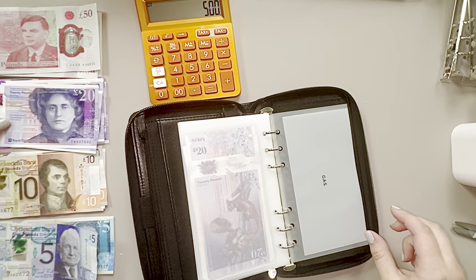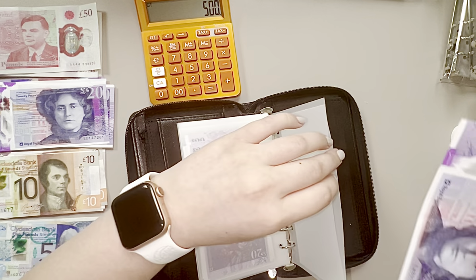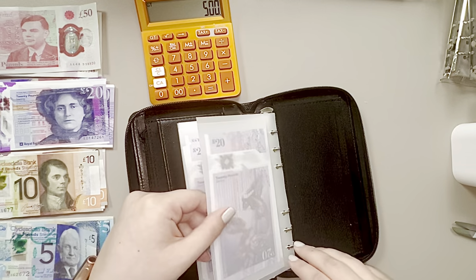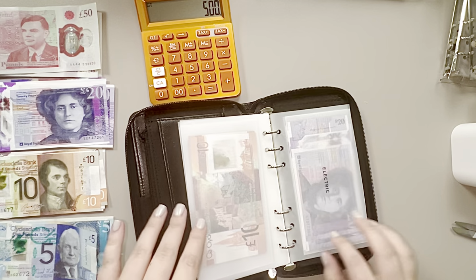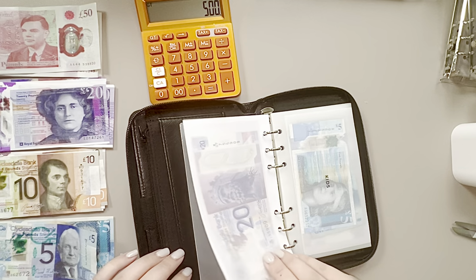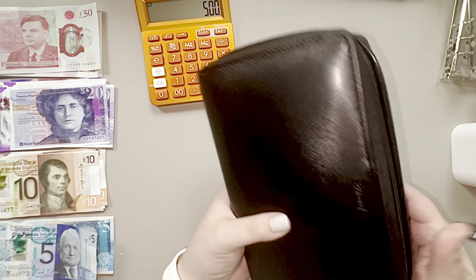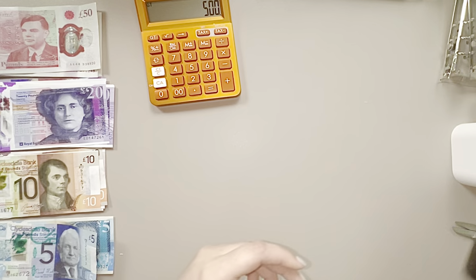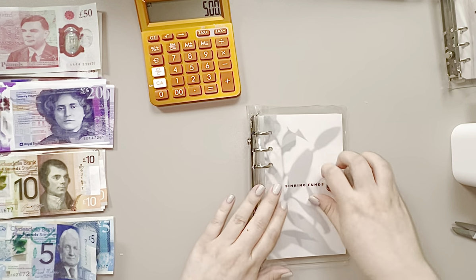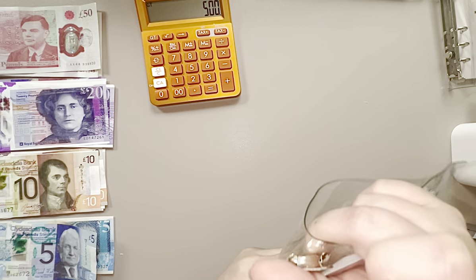Now we have to put 40 in gas. See if I can get all these in this time. Oh, I did. Yay! So that is our weekly stuffed. So we'll put this to the side, and we will do our sinking funds, our variable sinking funds, should I say.